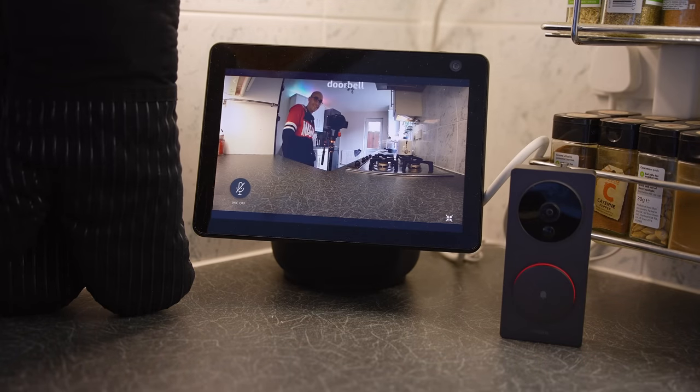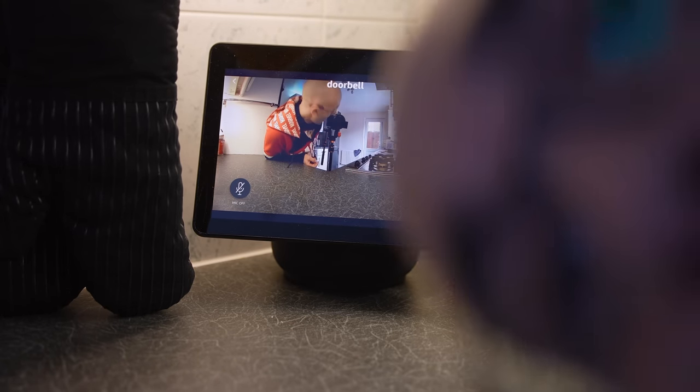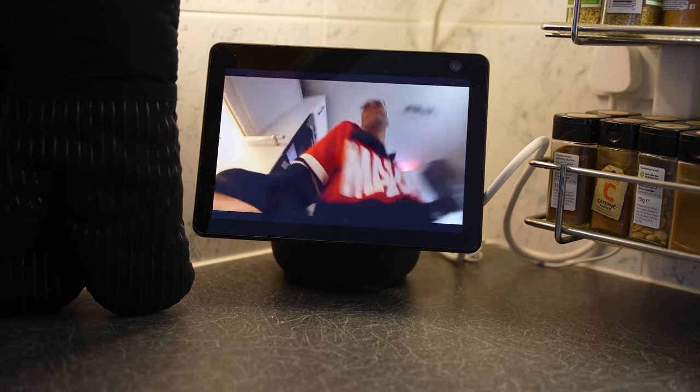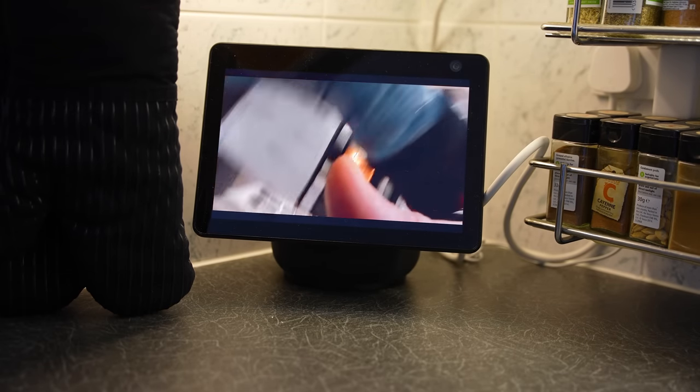Probably the most important feature for me personally is the one I demonstrated at the beginning of the video, where if the doorbell is pressed, you can automatically load the feed on an Echo Show, or on a Fire TV, or on basically any Amazon-based screen device. No, answer the bloody door. You can also do the same thing for Apple TV, and all of the AI processing is done locally on this, which is completely mental.